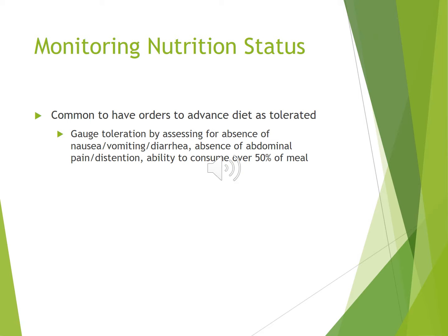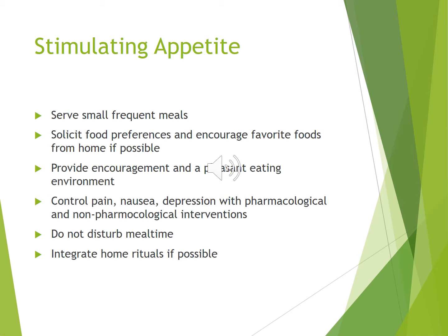And there's several things we have to assess for in order to determine that. As we continue on with interventions, if we have a patient who's got really poor appetite, there are things we can do to try to stimulate that appetite as nurses. One of the things listed here is trying to serve small, frequent meals. So instead of having 3 big meals a day, maybe they are offered 6 little tiny, small, frequent meals throughout the day. We want to know that patient's food preferences and encourage favorite foods, and possibly, even if it's allowed, have somebody bring something from home if maybe they really can't stand the hospital food.